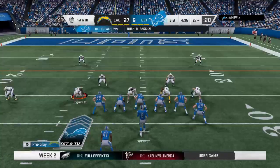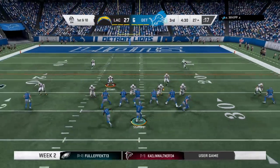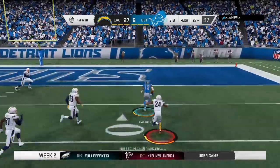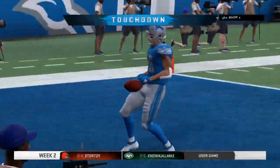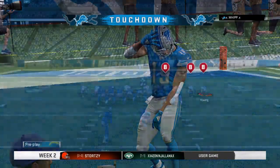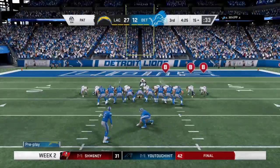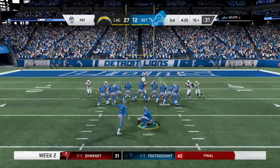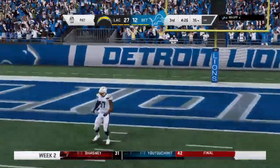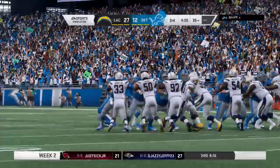Watch 41. On 1st and 10, Stafford. Ooh, good open route. Golladay, complete. And he takes this one in for a Lions touchdown. Kenny Golladay, his first touchdown here of the new campaign. And the Lions take advantage of the turnover to put up 6. And it's no good. No, he misses the extra point, and our score stays right where it is.